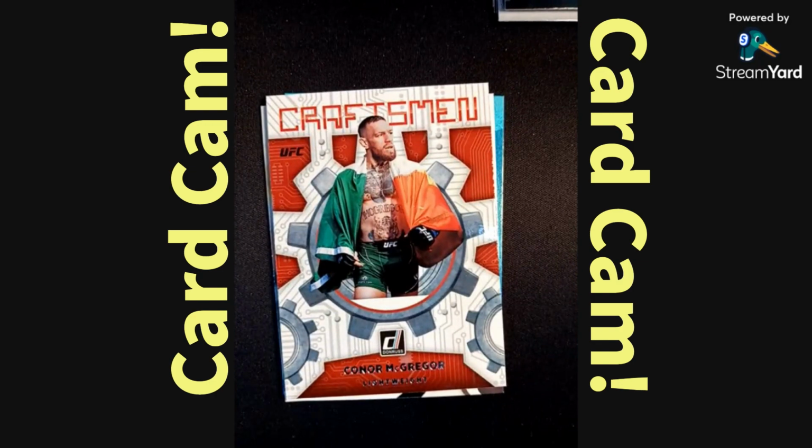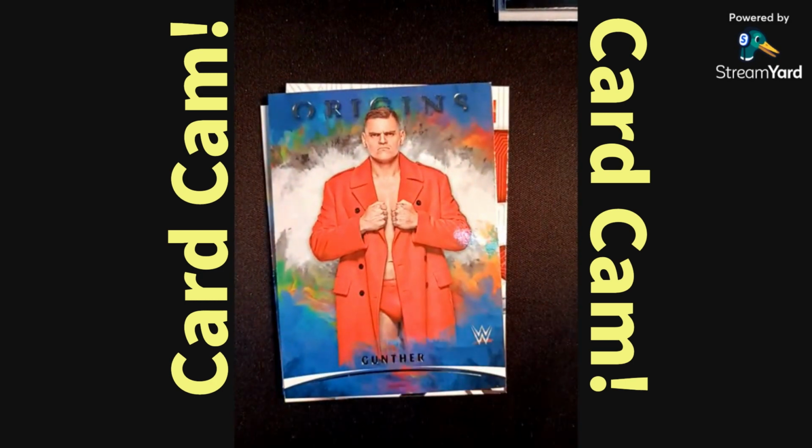Then we're going to bounce back to wrestling again. And this is unique because this is a 2022 Panini Chronicles Origins WWE Gunther. And if you recognize Gunther from watching wrestling right now, you know that he went through a name change, which is common in wrestling. Gunther started as Walter in NXT UK, and then came over to NXT and went through a name change to Gunther. And he works with a stable called Imperium, which is like this upper class, snobby, we're wrestling technicians in the ring, nobody's better than us faction. And he is their leader.